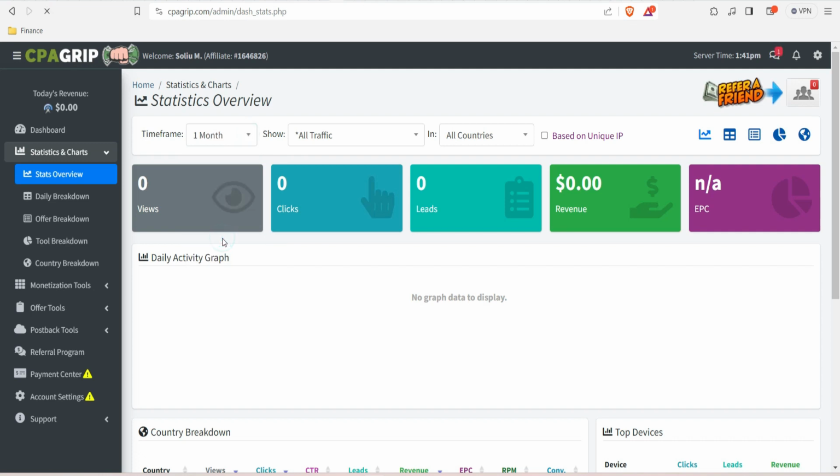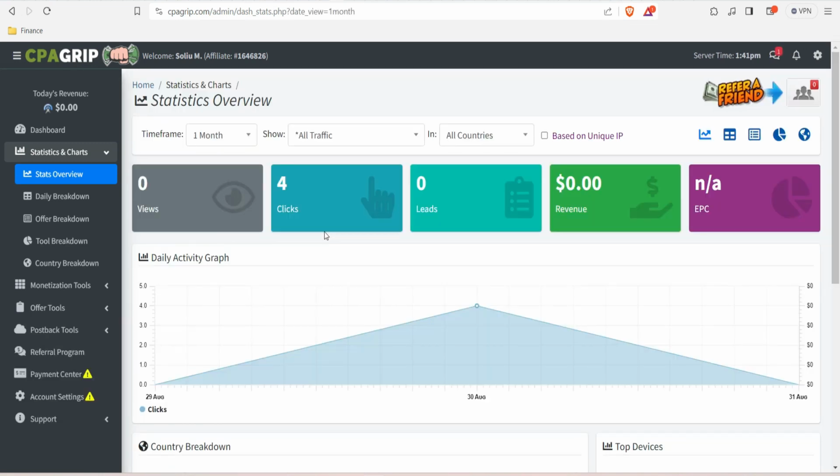So let me track one month. Okay, so you can see this is 4 clicks. These 4 clicks are literally from me. I made use of those 4 clicks, and you can see I did that on the 30th of last month, and I was unable to make any money. I didn't make any money.